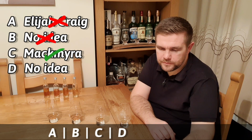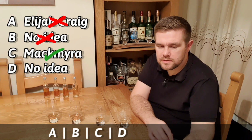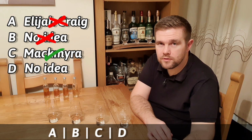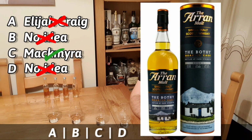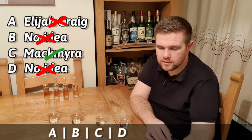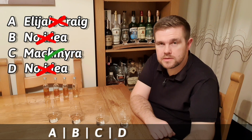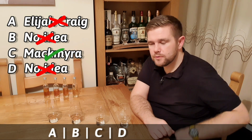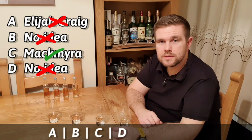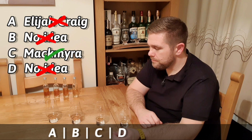And D, so D is a brand I haven't got around to trying yet. D is Arran, the Bothy quarter cask. I think that's one of the new ones, the new bottle shape. That's batch 4, 53.8% cask strength. It's a non-age statement, and it's spent 18 months in quarter casks. So I'm really grateful to Luna for letting me try these, especially German whiskey, as I've never tried that.